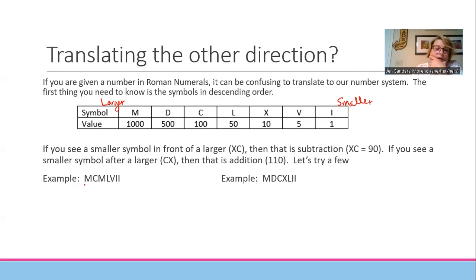So when I come over here, I'd go M, all right, great, that's 1,000. And then I notice I have a C, which is 100, and an M, which is 1,000. So you see how that C stuck in there and it's smaller than the 1,000? That means subtraction. So CM means take 100 away from 1,000, so that's actually 900. Okay, 900, not 9,000.